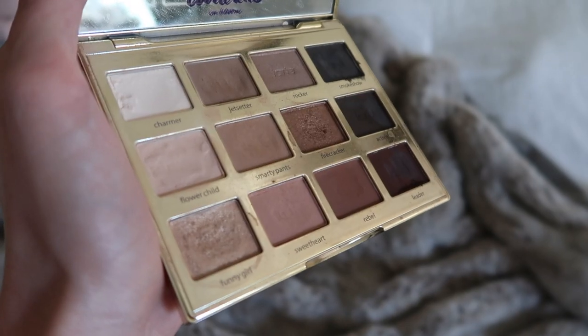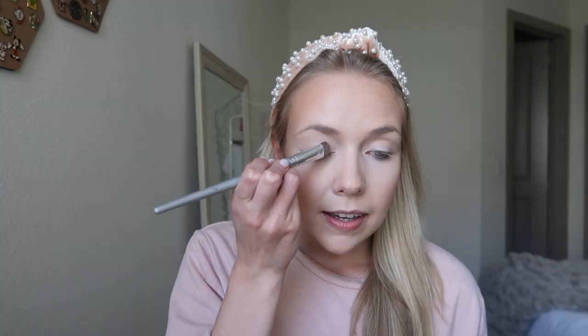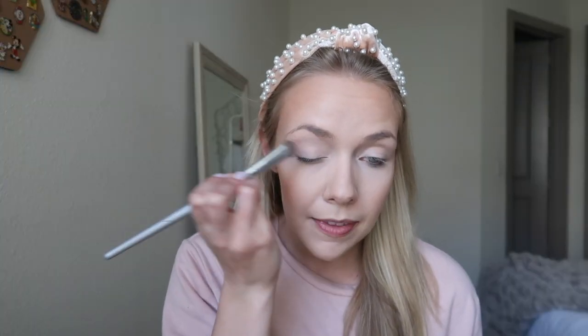So I'm just getting 2 light colors, Charmer and Flower Child, and I'm just starting to build a little bit of a base, obviously nothing too crazy. I like my makeup to be on the more natural side, but natural glam, of course. Then I'm just gonna get a normal, what brush is this? I don't even know, it's a blending brush, but it's just like a normal brush.